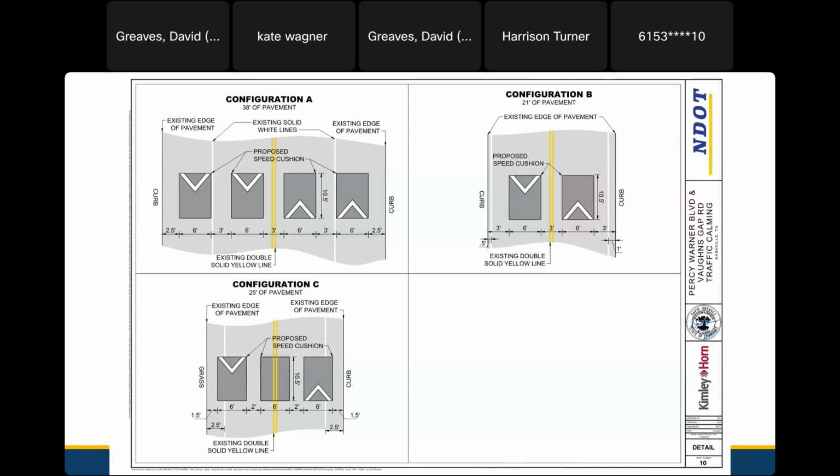I'll just point. So this is the section that we're using for Percy Warner because it's very wide, I think upwards of 38 feet of pavement. So this is the bird's eye view of the road. This is the center line. These 2.5 feet wide gaps are all the way at the edges. That's sort of to ensure that people aren't tempted to drive their car off the road.